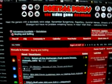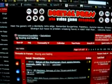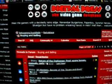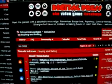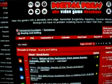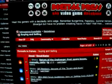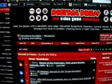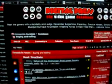Not all these people, but some of them are like super generous. They don't overcharge for stuff. They have their own system of what they think things are worth, and it's always way under the eBay value. You can always get things here pretty dirt cheap on these sites here. Why do I have that one open? I don't know.